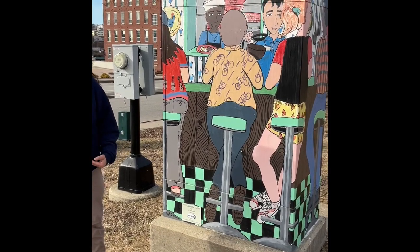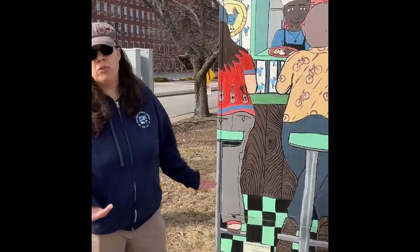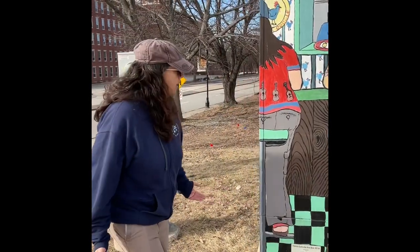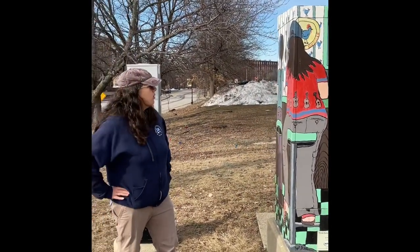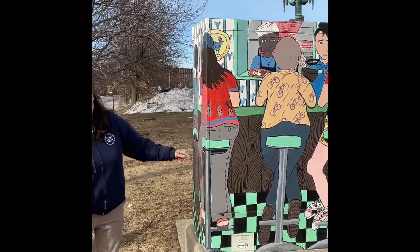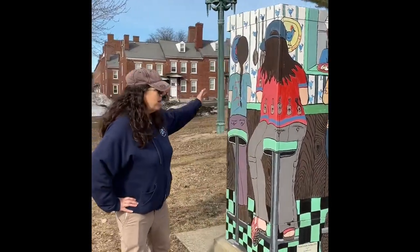If all the surfaces are important, then there isn't this empty space for them to do graffiti. This is me on the corner right here. So I have guitars on my shirt because I like playing music. You can see this, the hat. This is my friend Carmen.